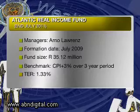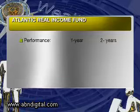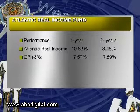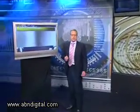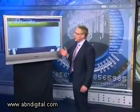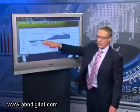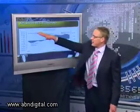Just to give you performance numbers here, the Real Income Fund returned 10.82% over the last year. That's net of fees, relative to CPI plus 3 of 7.57, and over 2 years, 8.48 versus 7.59. Let's look a little bit closer at some returns. You start getting used to the way in which we look at returns on this fund. What you're looking at over here is the fund's return relative to the benchmark that you read off the axis on the far end over here, and its benchmark, which in this case is CPI plus 3.